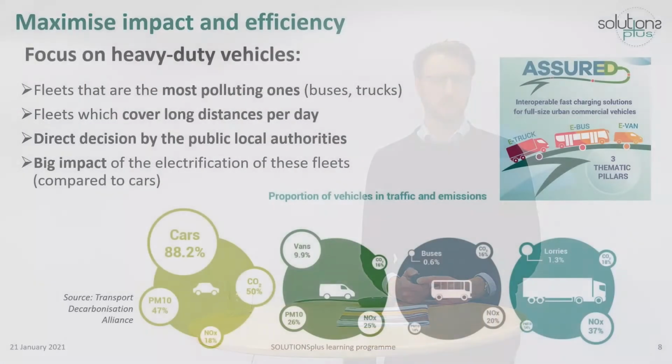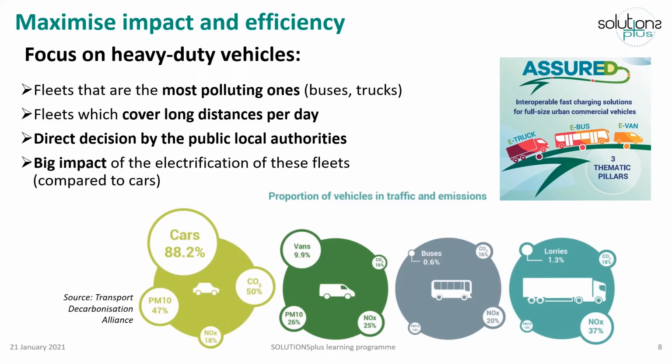Another good example for this is the ASSURED project, in which we are focusing very much on interoperable charging solutions for different kinds of heavy-duty vehicles. And here again, the question is, what do you prioritize and what is most important for cities and regions? And we deliberately took a decision to focus on heavy-duty vehicles because the impacts are significantly higher when you aim to electrify these kinds of vehicles. Fleets are the most polluting ones, so buses and trucks. Fleets cover long distances per day, and there's also a direct decision by public local authorities when you look at fleets. So the impact when electrifying fleets is significantly higher than electrifying individual vehicles.